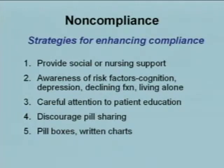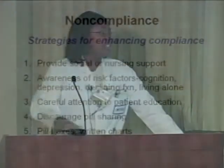Written charts are just a little reminder. They can stick them on the refrigerator or somewhere they frequent in the household, as a reminder: it's 8 a.m., or however they take their medication, this is what time I need to take this medication. Or sometimes they set it up with breakfast, lunch, dinner, and then they know those are the times they need to take the medication.